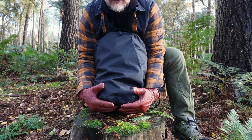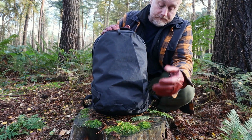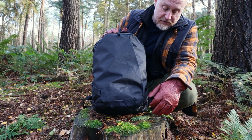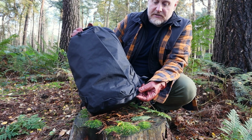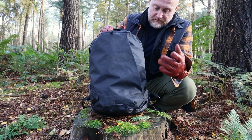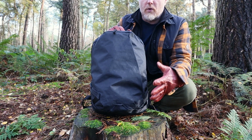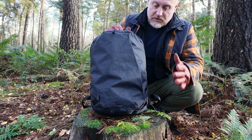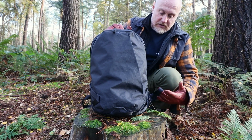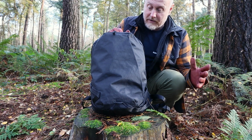You're just lifting this up to take up some of that pressure, and it certainly does a great job of that. Now the webbing on here is really nice seat belt webbing as well, which I definitely have to commend Able Carry for. It's one of the reasons why they are one of my favourite backpack companies: they really don't scrimp on the materials, and the webbing on this is incredibly nice.